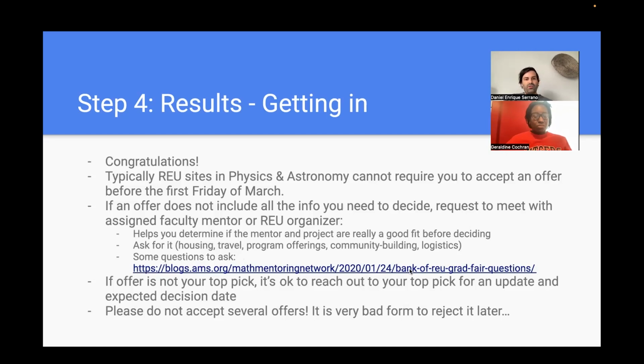So if your offer is not your top priority, not the first pick that you had in mind when you applied, it's okay to reach out to the one that you really want to go to and say, hey, I got an offer. I was just wondering if you have any updates on your decision or an expected decision date so you can make the best informed decision with the timeline and communicate transparently to everyone involved.